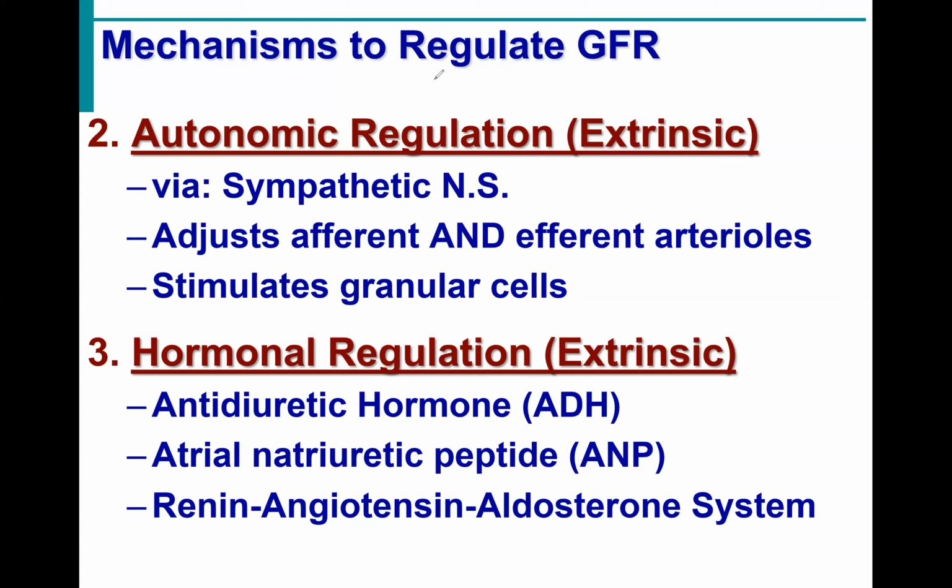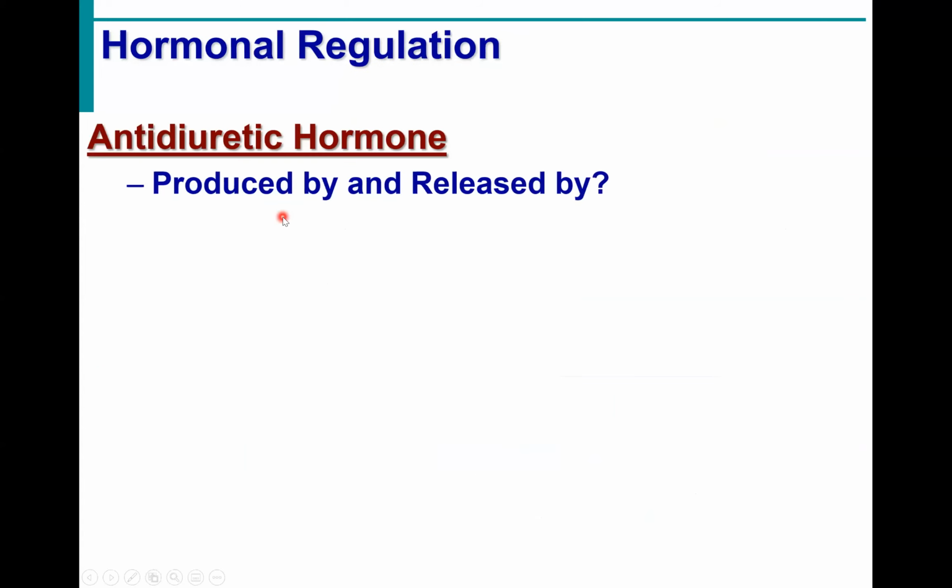So we have talked about 3 of our 4 mechanisms for controlling the rate of our glomerular filtration rate. And so the last one we need to talk about are hormones. And like I said, the good news is a lot of this stuff are things that we have already talked about. Starting first with our antidiuretic hormone. And notice I have 2 separate questions here. Where is antidiuretic hormone produced and where is antidiuretic hormone released?